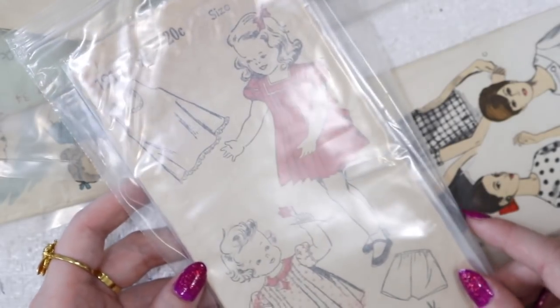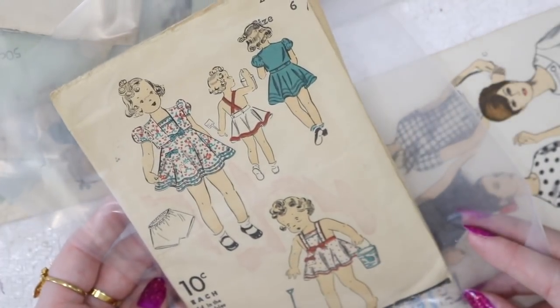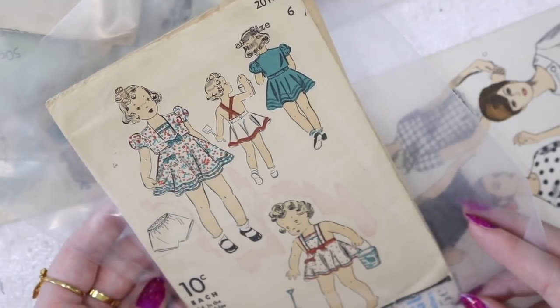Got another one from the 30s, actually maybe even the 40s. This one's in a size 1. Another tiny little Dewberry pattern in a size 6 for overalls or a shawl or bloomers, or a puff sleeve dress, I guess. Lots of options.